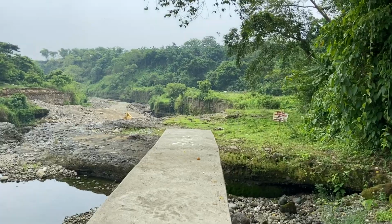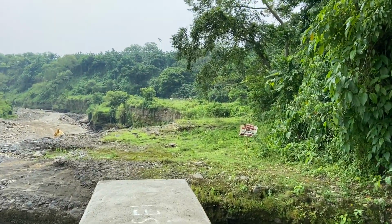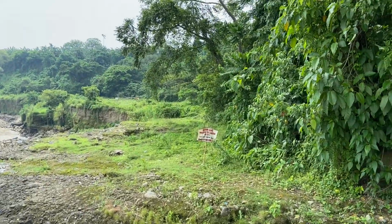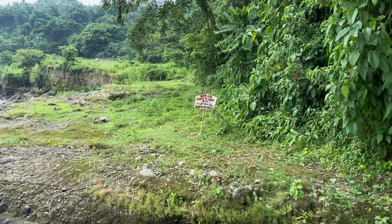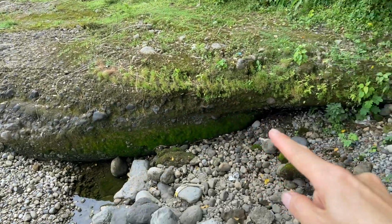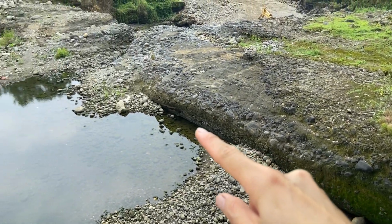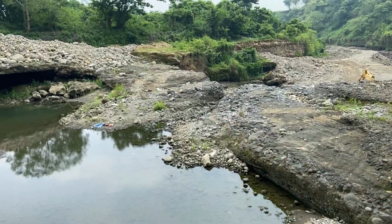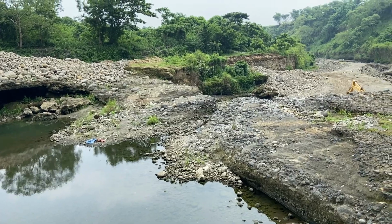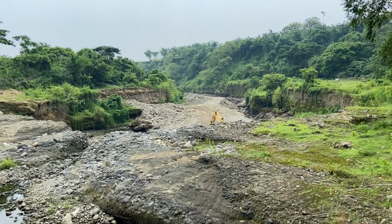So this is a huge river. You know, the moment water is flowing, it's really good. I'm surprised to see this area. So this is already the river bed. Okay, so yeah, they are digging it. So it's not allowed to bathe here.